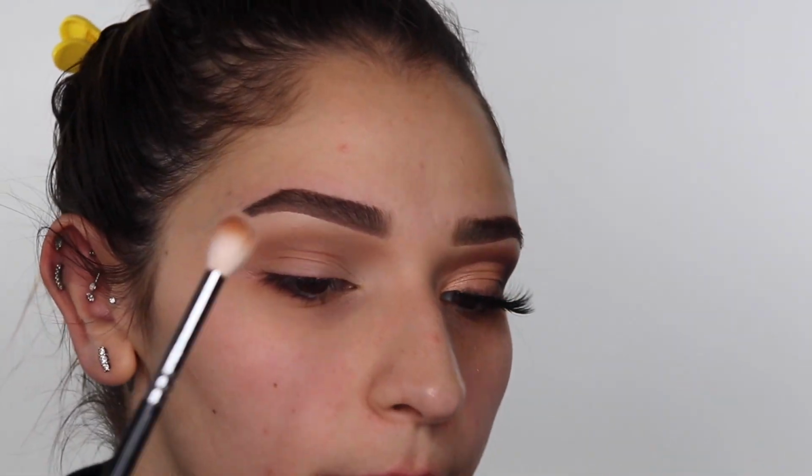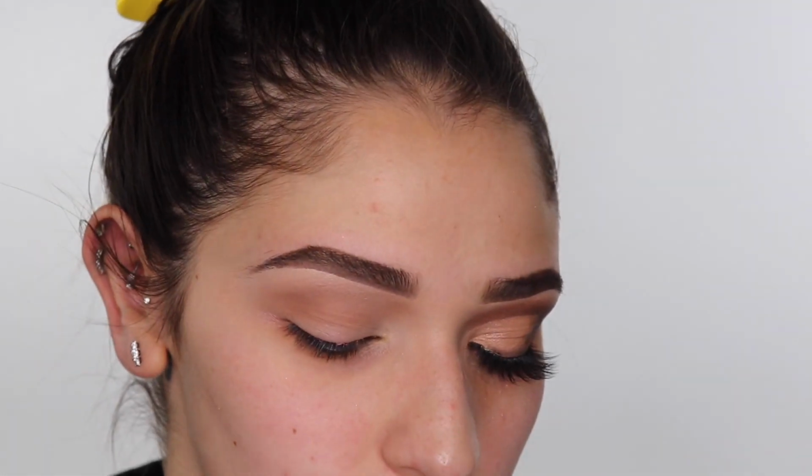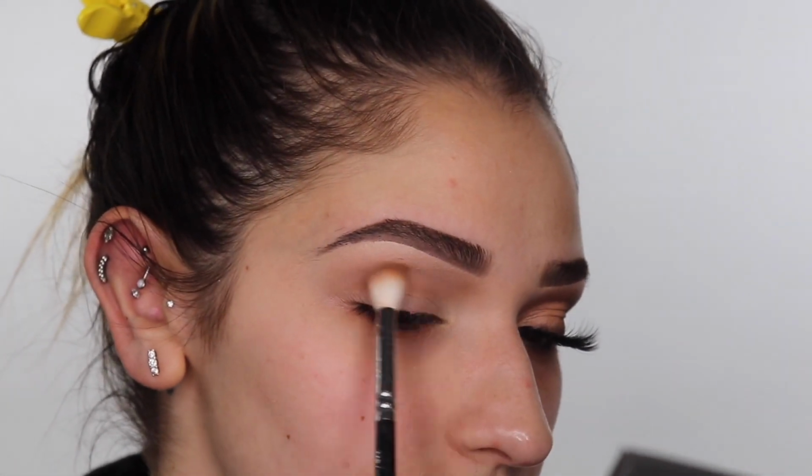Now I'm gonna pick up the same brush and go in with Matte Aura, the same shade we used to set the eye. I'm just going over it to really make sure everything is blending nicely. Go ahead and go back into Soothe Matte.